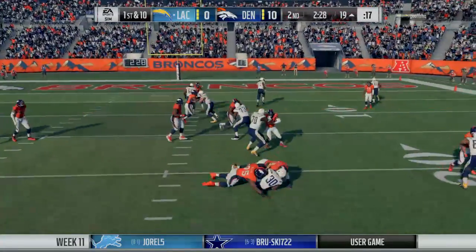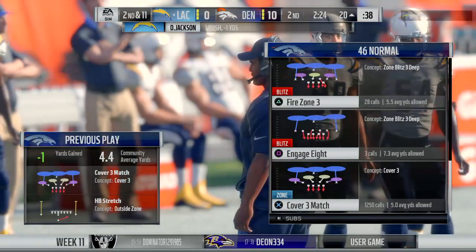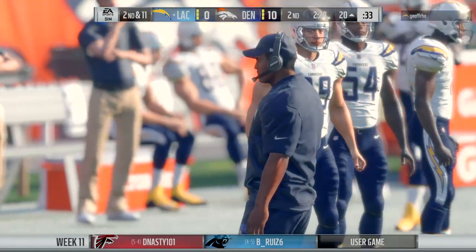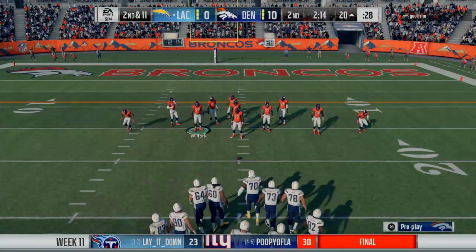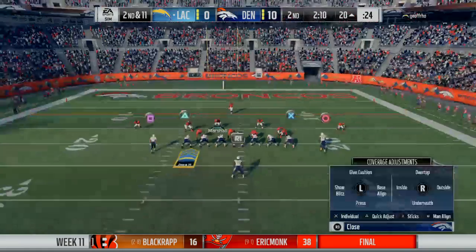Now an Eastern Michigan man, Darius Jackson on the carry. No dice this go-around. He's hit behind the line and taken down. It'll be a loss of a yard, and that'll bring up a 2nd and 11. They don't need to run another play here before the 2-minute warning. Let's see if they do it anyway. Let's go.